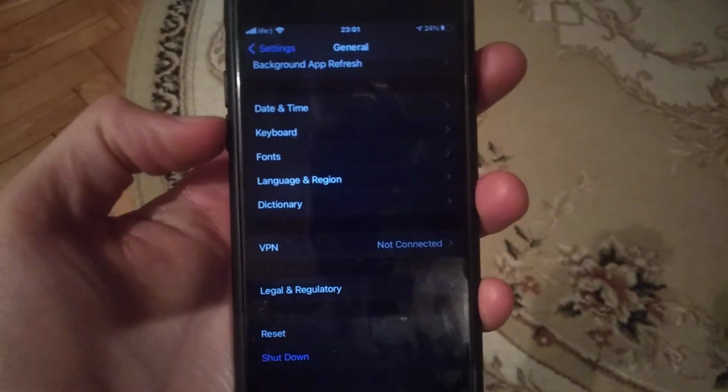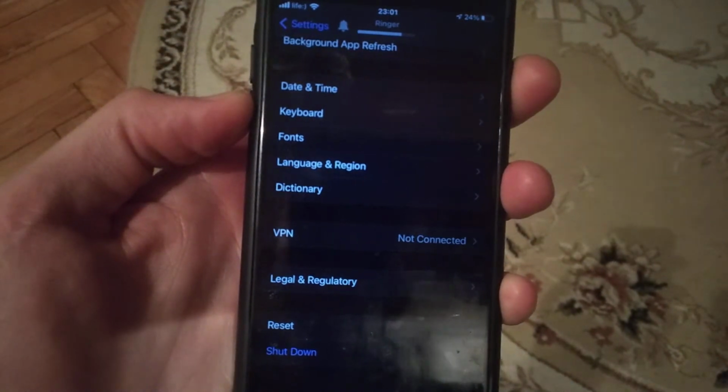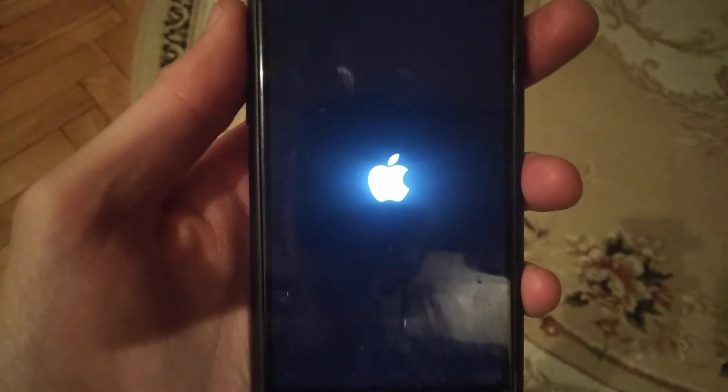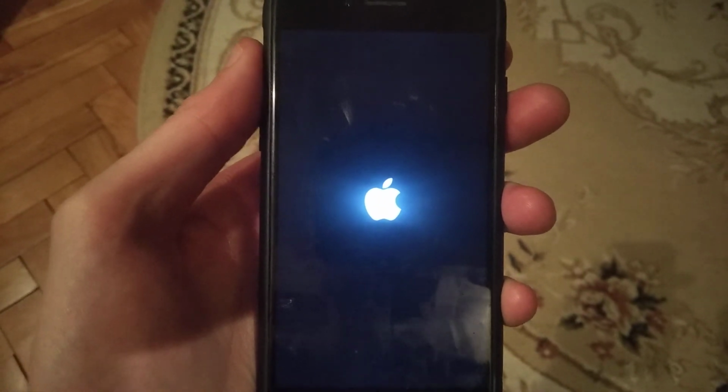And the last thing you can also try is to press the power and low volume buttons until you see the Apple logo. Just keep holding these two buttons until you see the Apple logo, so it means that you successfully made a force restart. So just release your fingers from these two buttons. This is the way how you can do it. I hope that one of these methods will help you.